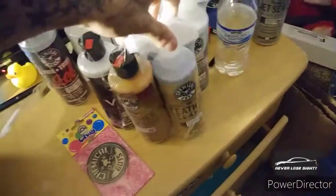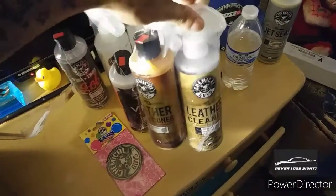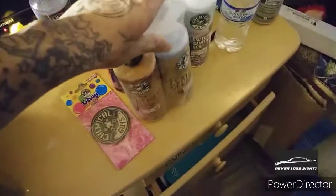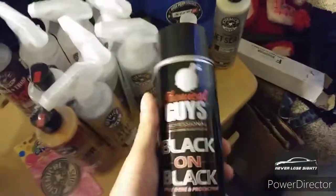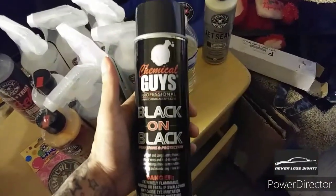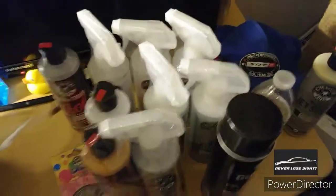Got some leather cleaner and a conditioner. First time getting this stuff right here. I'm excited about using it. And I also got my favorite stuff that I use in the engine compartment, Black on Black. But yeah, that's everything. So that's everything that I got right there.